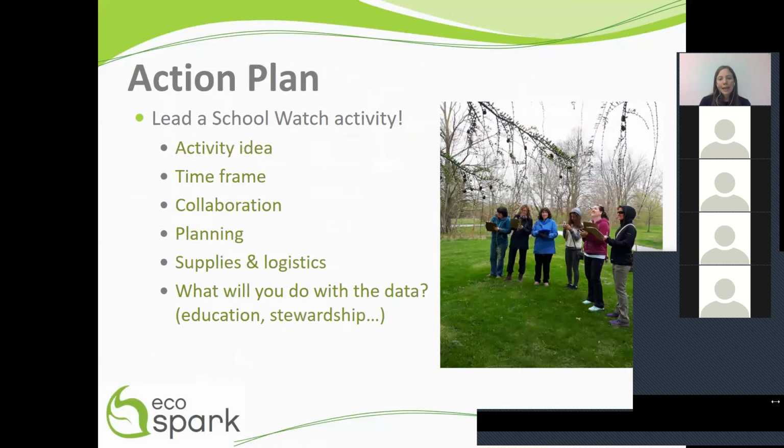What will you do with the data? Well, you might use it for education. You could also use it for stewardship. So if we did this bird study and we only saw 2 species, what kinds of things could we do to encourage more birds to visit our schoolyard? Maybe the class could brainstorm ideas and incorporate a stewardship activity as well. That's kind of how you would walk through a project.